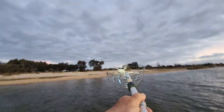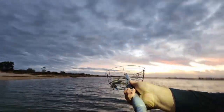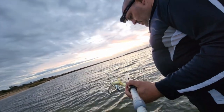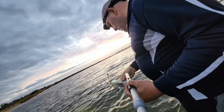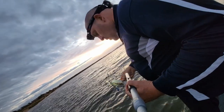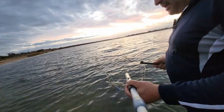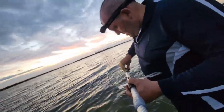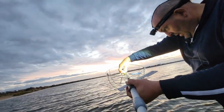All right, a bit of persistence pays off, doesn't it? There we go. This one is a legal size blue manta, I think. Let's have a look. Nice thick claws. Yep. 129 mil, people. So, the person that I'm catching these for is gonna be very happy with that. There we go. Come on, bud, don't you dare let go. So there he is, okay?